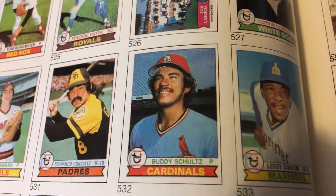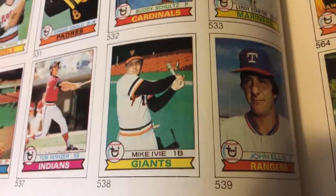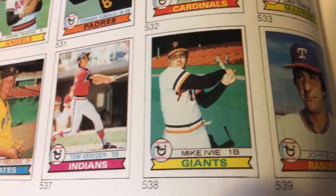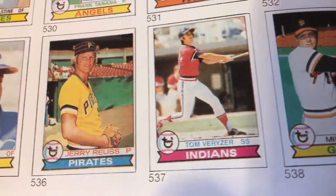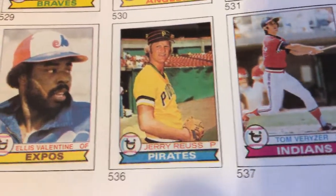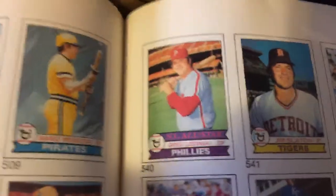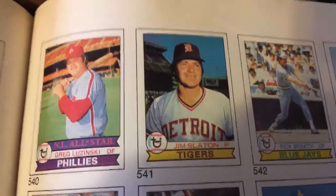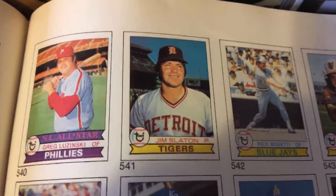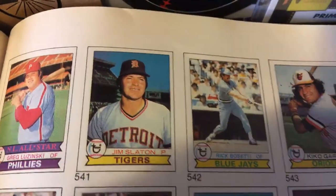All right, Leroy Stanton with the Seattle Mariners. All right. So, other than that, everything's just rolling along here. Going through this 1979 Topps baseball set. So that means next week we get into 1980. We'll be moving up into the 80s and getting ready to wrap up this series here.